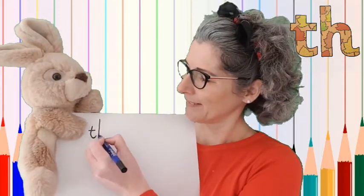So remember, we need two letters to make th. Here we go. This is th. Keep practicing writing that sound. Can we think of any words which have the th sound? Rusty? Oh, very good. Yes.